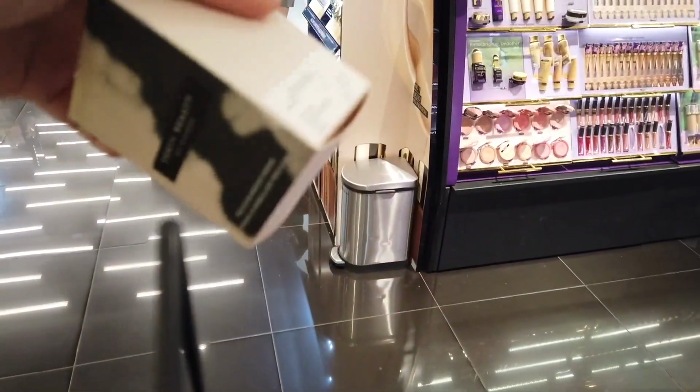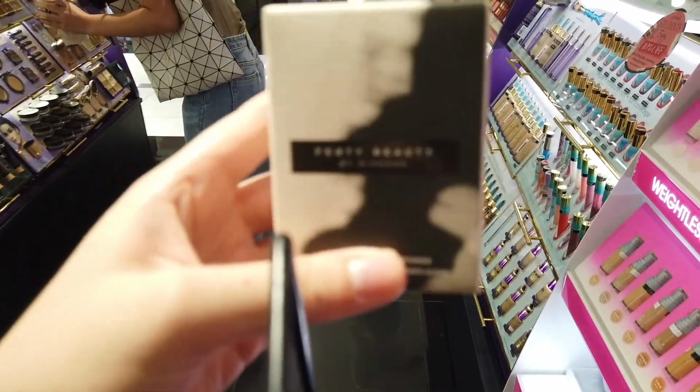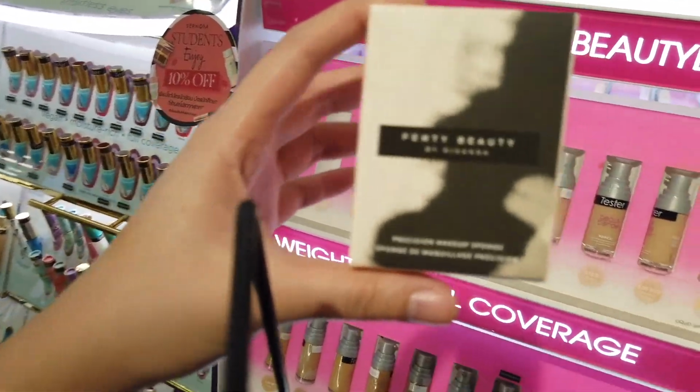First things first. Ito yung sponge na hindi ko nabili the last time because mali pala yung nakuha ko. I was able to get the smaller one. Okay, at least I have this one now. It's really good though. Fatima has it. It's the Fenty Beauty Precision Makeup Sponge.